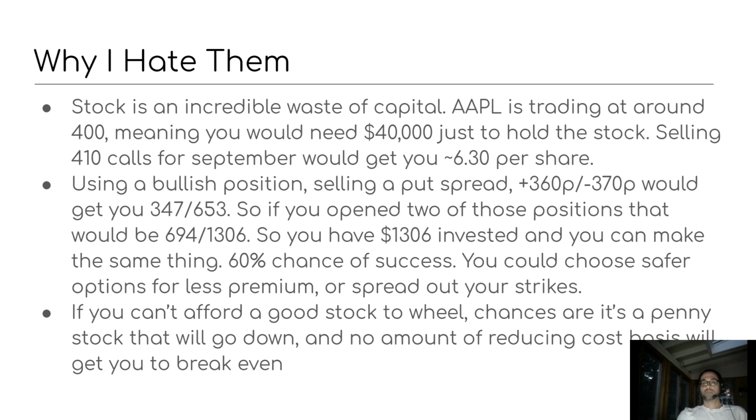So it put a decent dent on our cost basis, and we have the room from 394 the whole way up to 410. That would all be profit if, say, Apple goes to 415. So we actually want Apple to go to 415 and then close out and grab all of that profit.